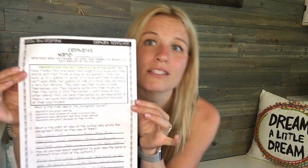It lets them talk about the text, and it really promotes my higher readers to teach a little bit to my lower readers and vice versa. I find that partner work is really, really important during this close reading center. Another way that I make sure they're engaged is I keep the paragraphs short. As you can see, this is just one short paragraph.